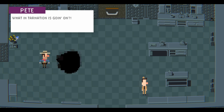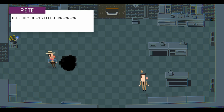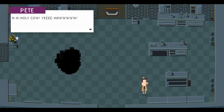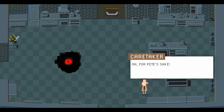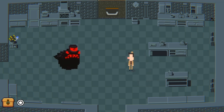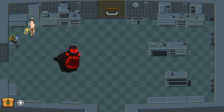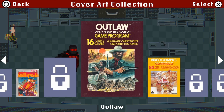What in tarnation is going on? Pete, stay back! Holy cow! Yo! Oh, for Pete's sake. The pixels are evolving. What did Bentley do? No, there will be time for questions after I clean up this mess. Don't want to touch it right now. Outlaw!